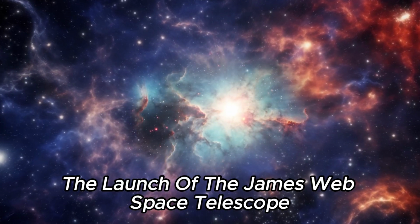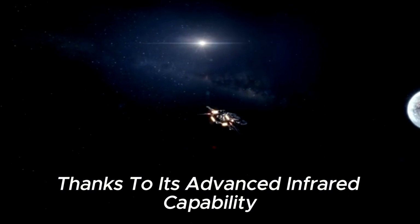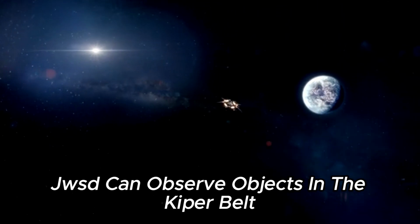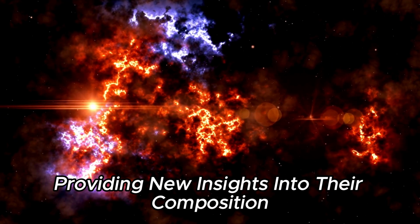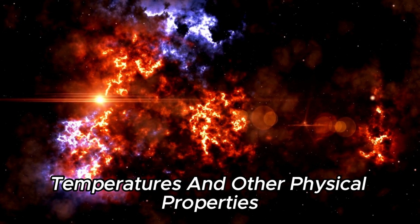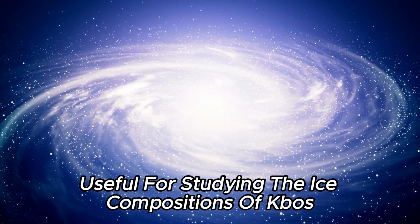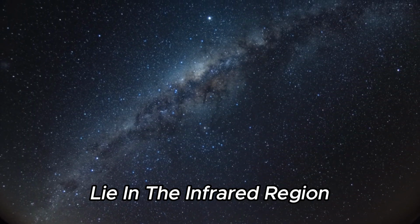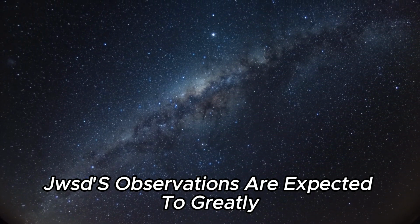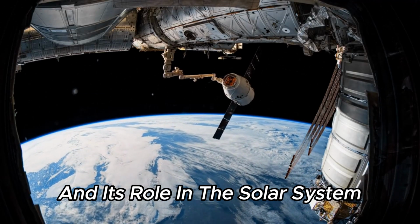The launch of the James Webb Space Telescope, JWST, in 2021 is the next step in the study of the Kuiper Belt. Thanks to its advanced infrared capability, JWST can observe objects in the Kuiper Belt in unprecedented detail, providing new insights into their composition, temperatures, and other physical properties. Infrared observations are particularly useful for studying the ice compositions of KBOs, since many of their most important spectral features lie in the infrared region. JWST's observations are expected to greatly improve our understanding of the Kuiper Belt and its role in the solar system.